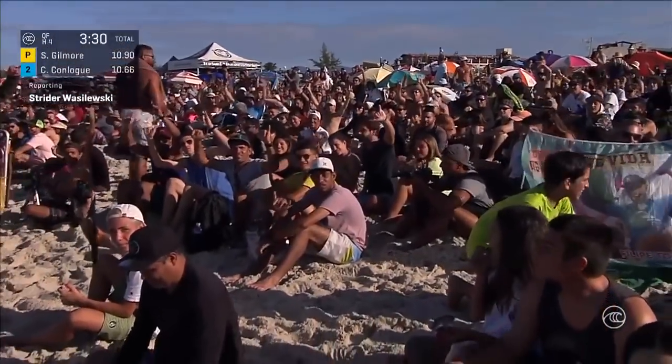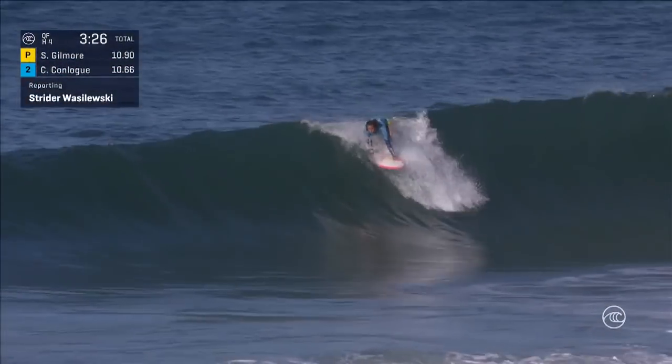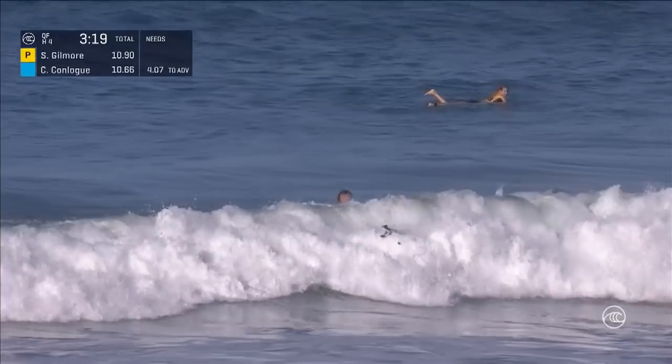But that's just because of the tides going down. So as the tide goes down, it fills it with people. And then when the tide comes back up, it's going to disappear again. So interesting little scenarios on the beach, but this next heat is going to be absolutely amazing.